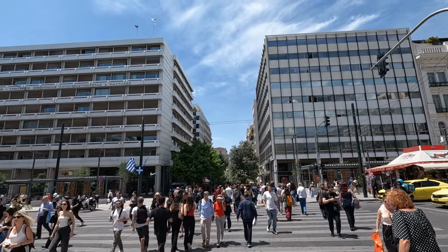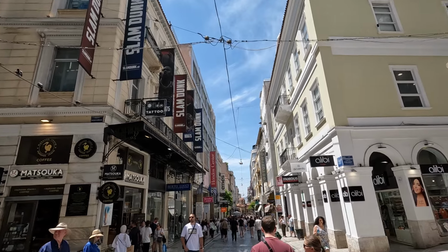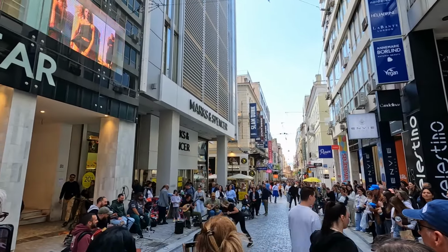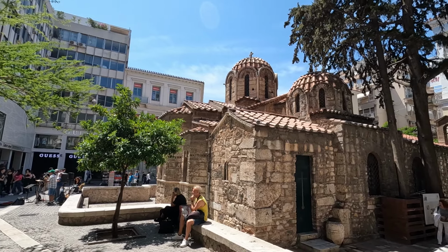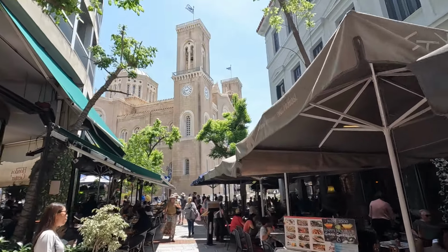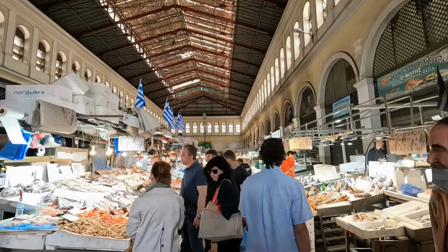On the other side of Syntagma Square, there's Ermou Street. It's a vibrant walking street lined with more affordable stores and boutiques, and is where you'll find some free live entertainment from one of the many buskers and musicians. The 11th century Church of Panagia Kapnakaria is here too, and many of the side streets are lined with attractive terraces. Another interesting place to explore is the Varvakio Central Municipal Market.